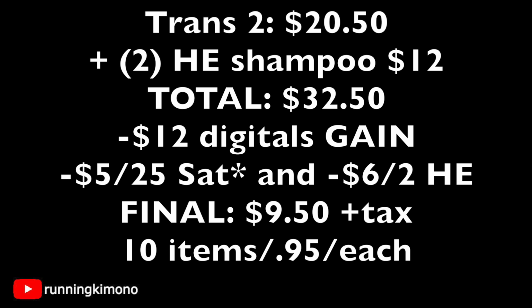And here's the math, guys. We're going to go with transaction 2, the stuff that I got for $20.50, the Gain stuff. And then we're going to add in 2 of the Herbal Essences, the shampoo, conditioner, whatever you want. That's an extra $12. So we've met that threshold of a $10 add. So the new subtotal is $32.50.